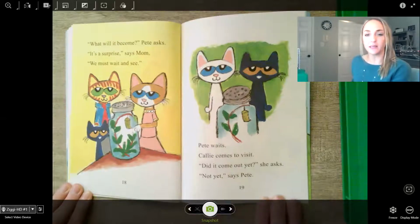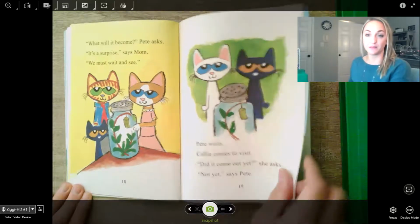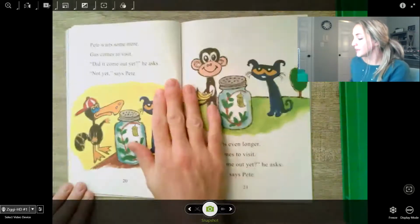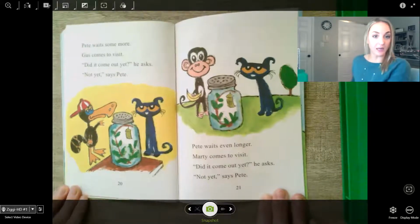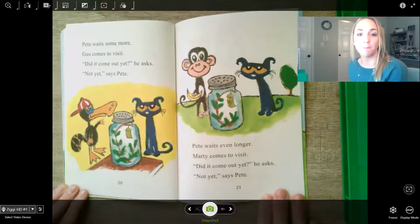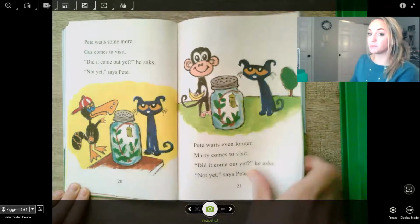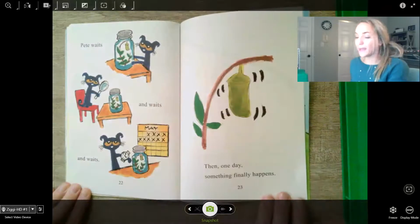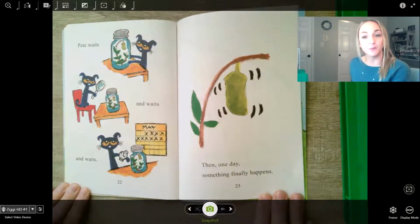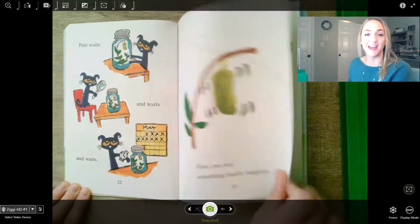Pete waits. Callie comes to visit. Did it come out yet? she asks. Not yet, says Pete. Pete waits some more. Gus comes to visit. Did it come out yet? he asks. Not yet, says Pete. Pete waits even longer. Marty comes to visit. Did it come out yet? he asks. Not yet, says Pete. Pete waits and waits and waits. Then one day, something finally happens.